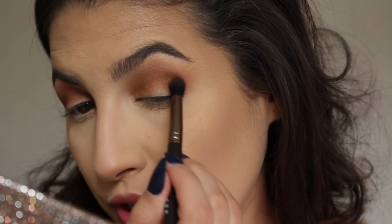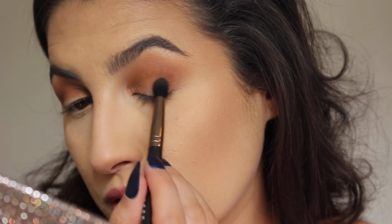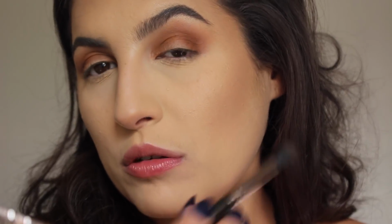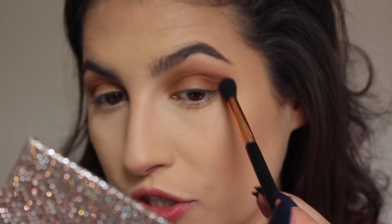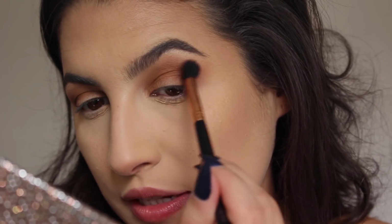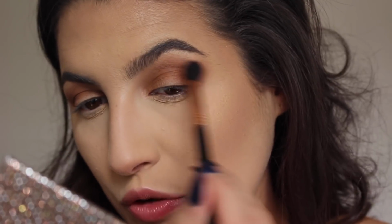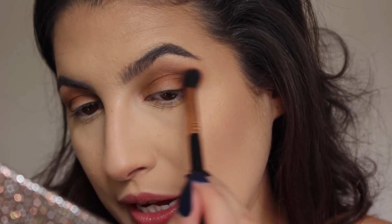I'm trying out this Makeup Geek brush. They sent this brush to me and I'm curious about it. But so far it's working really well. I didn't like it for smoking out color in the transition area. I prefer the E40 for that. It's less of a dense brush. It's a little fluffier. But for tighter blends, I like it.